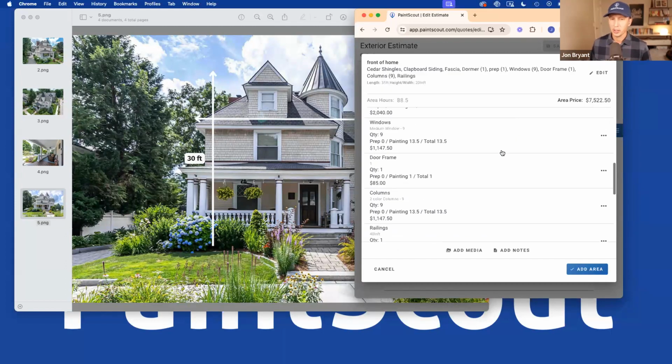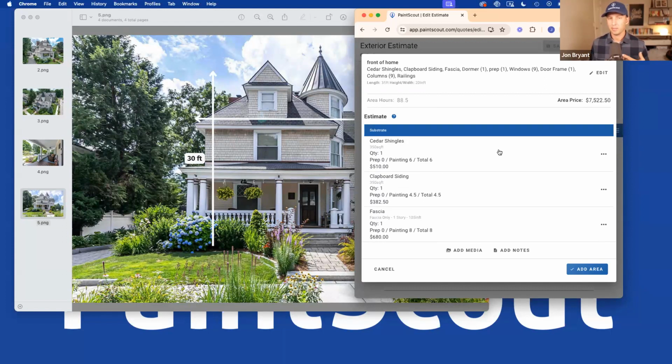So now we've got all of these different elements we've added, and someone had asked about a template before. You can template some of this stuff in PaintScout. It does make it faster. Some of these more complicated projects are a little harder to template, but you can always put in standard things first and have the system calculate that based on some basic dimensions, like length, width, and height. So there are some benefits to that.